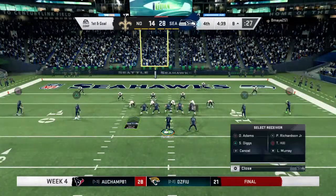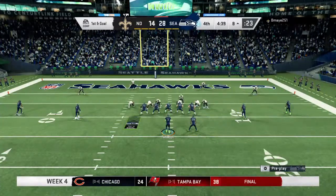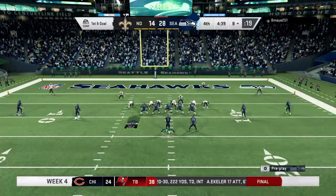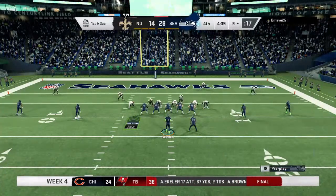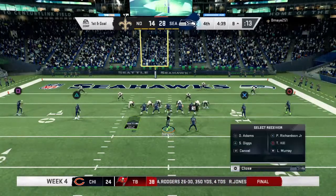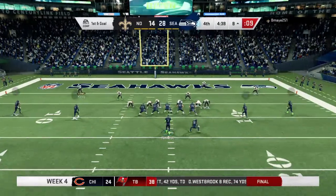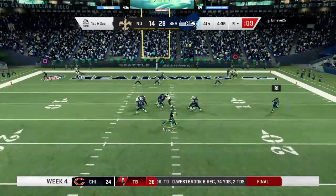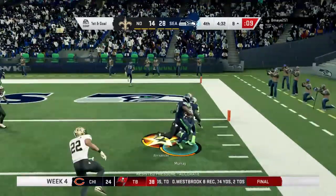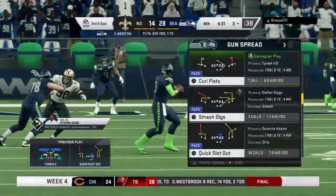A good chance now to put this game on ice. This is 1st and goal. 52's the mic. Gun. 52's the mic right here, over there, right? Watch the slant. Operating from the gun. Newton. This will be caught just inside the 10. That'll bring up 2nd and goal after the gain of 5.